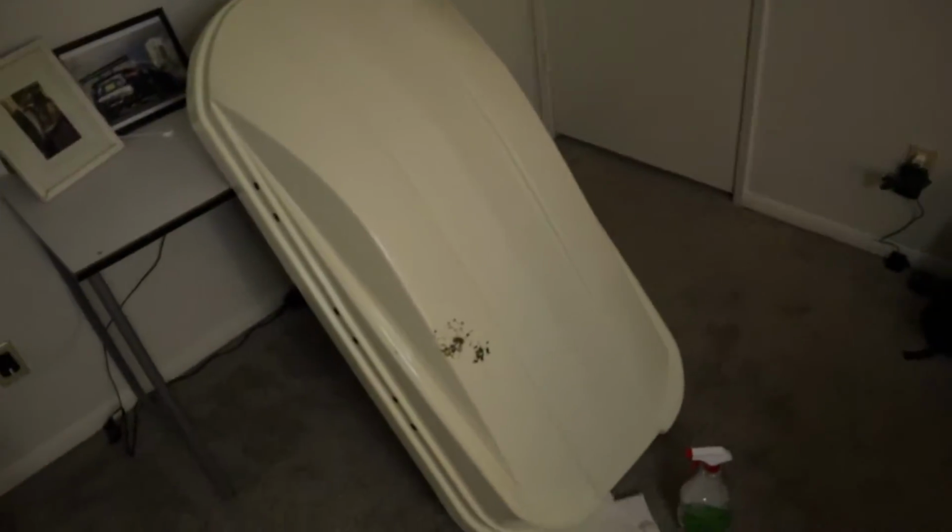But in the meantime, there is a giant freaking nuke. Check that out. There's like a giant nuke of a bird poop on there, and that was on there when I took the box off. It literally happened like the night before. I'm getting it cleaned off.